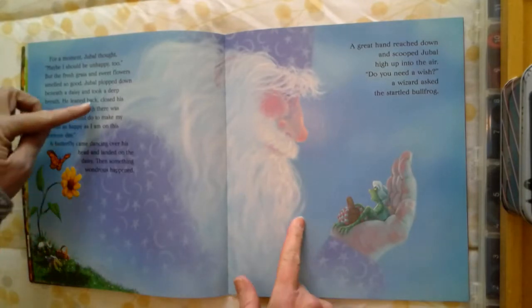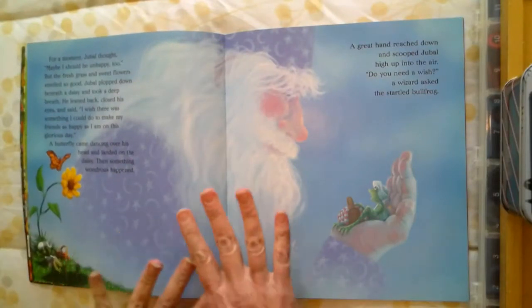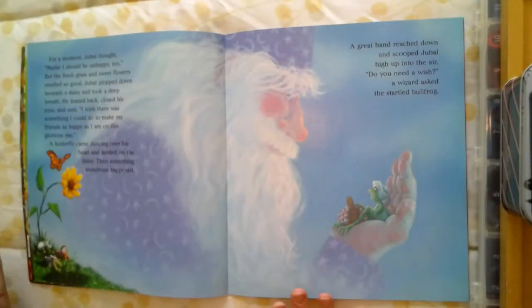And first graders, I bet you can already see it. Look at the outline in the picture. Don Wood did such a wonderful job at making this picture look magical.